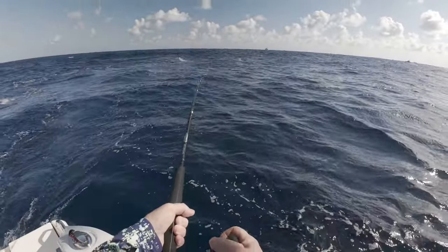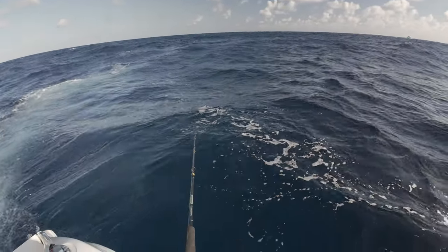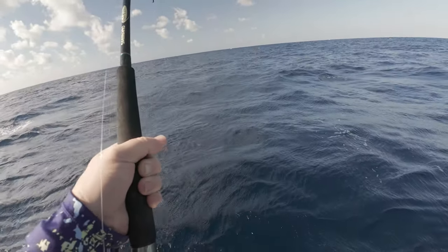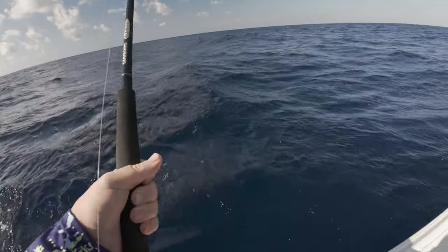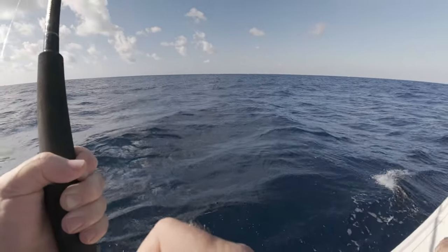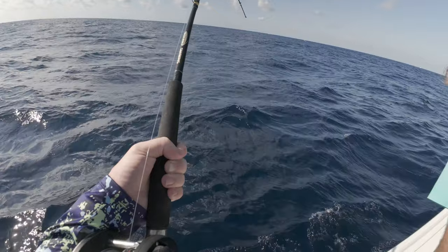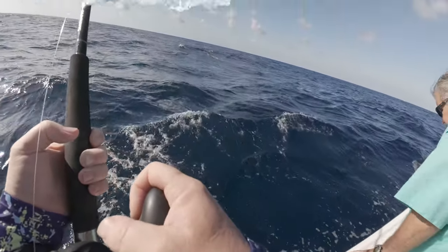He is still pulling, but I don't know. He's tried this a little bit. He's just swimming with the boat right now. All right, he's swimming towards the motors. In guineas. A little tuna.